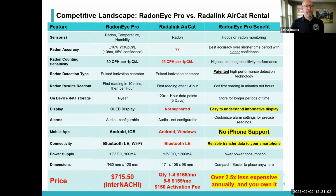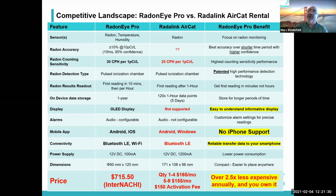Really nice. Now we're going to talk about the Radolink AirCat rental. The reason I brought this up is that a lot of inspectors, especially the smaller startups or guys who don't have a whole big staff, like this idea. It's kind of like if you've ever bought furniture at a rent-to-own furniture kind of place, you're paying more in the end, but you're paying less up front. And that's really kind of where the AirCat is. It's a very good quality, very high. You see the sensitivity is really good.